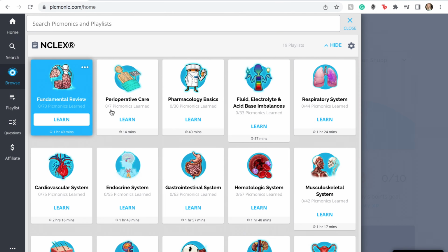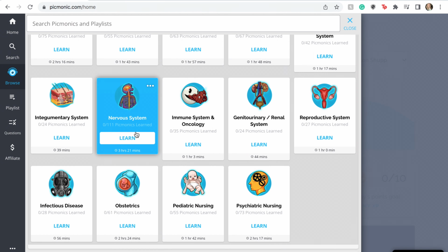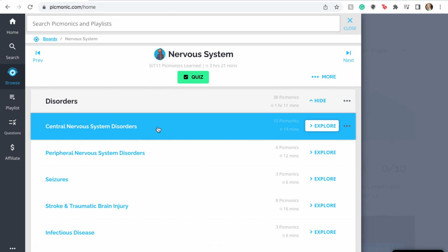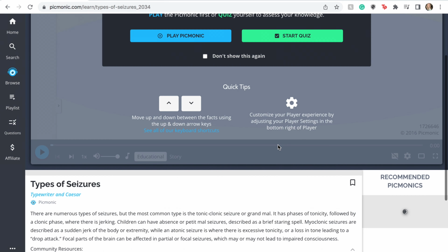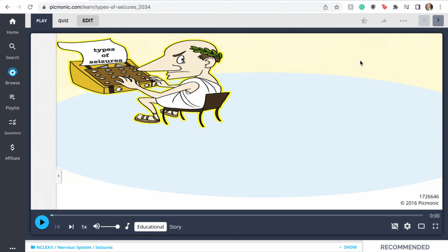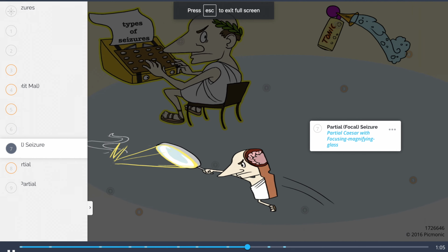Picmonic also offers you playlists not just on a certain nursing subject, but also the different parts of the anatomy. So just as an example, I chose the nervous system so that you guys could see seizures. You click on this part and it gives you a quick overview, and then you can play the 2-minute video and even try a quiz first if you would prefer. And to go with seizures, they have a little character named Caesar to help you solidify the information better. And then it walks you through step by step different types of seizures.